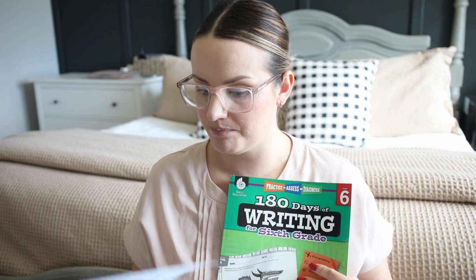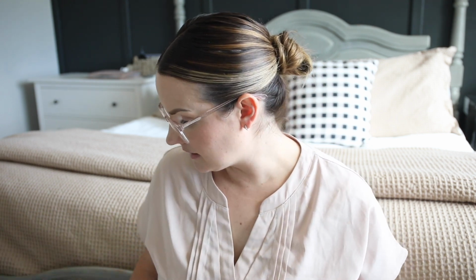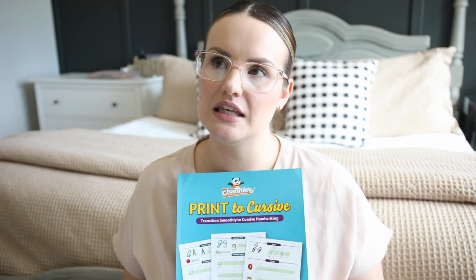Both of these writing programs I've never used before, and I just picked them to see how they go for the school year. But we have really liked Building Writers. Building Writers worked excellent for my 6th grader with a learning disability. This year he did excellent with that, but the one in 5th grade really struggled. So that's why I chose to change it, and I'm questioning if I should have done that, but anyway. And then I also got him the print to cursive.